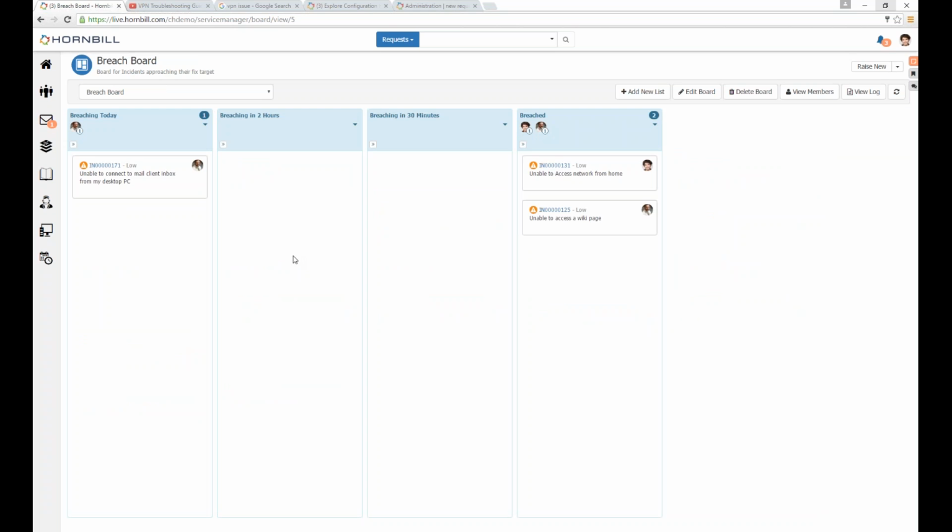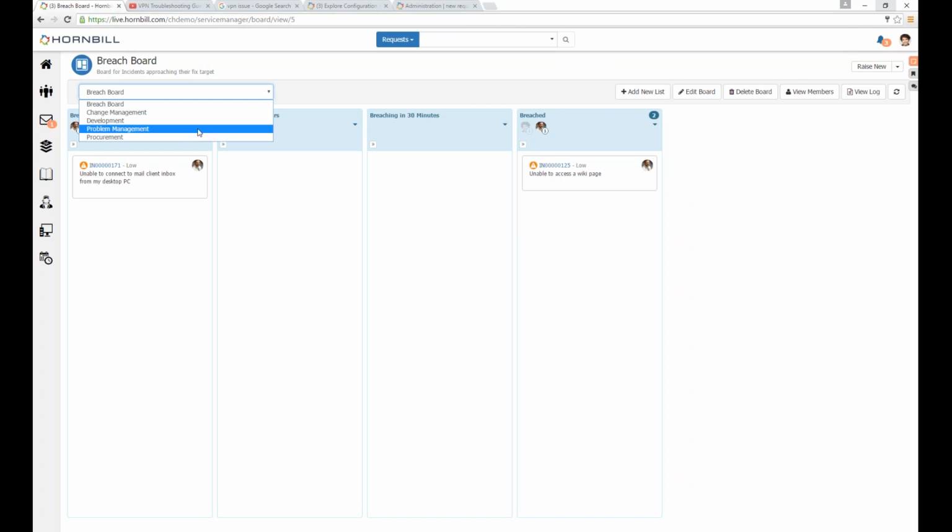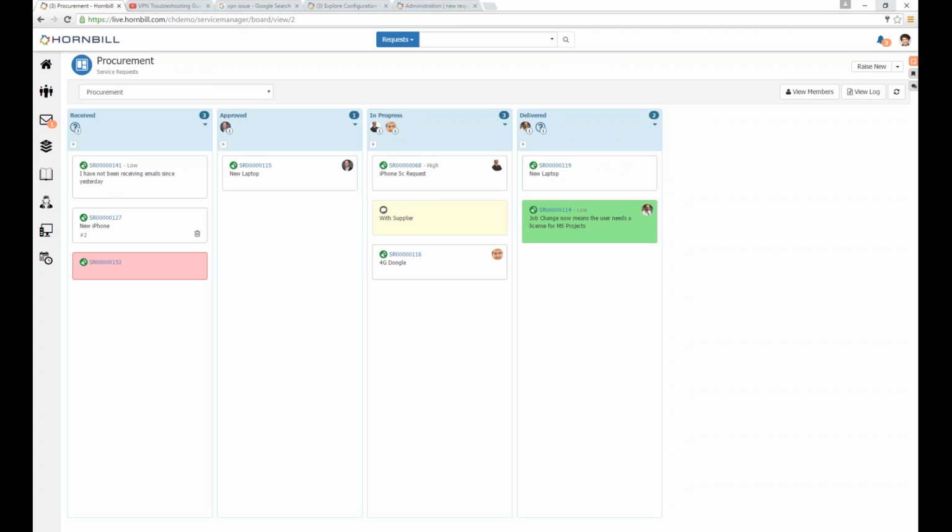incidents that are about to breach, so the ones that are breaching today, the ones that are breaching in 2 hours, 30 minutes, and the ones that have breached. Again, we can see the owners, so I won't use Graham again, I'll click on Daniel in this case. So Daniel, one of these tickets has already breached, one is about to breach, what's going on? We use it for developments, problem management, procurement is probably another good example.